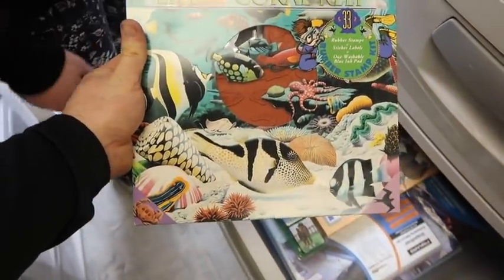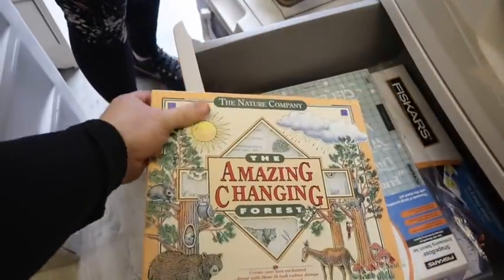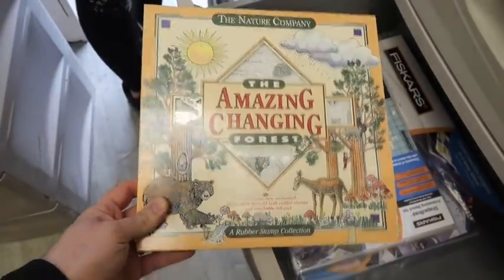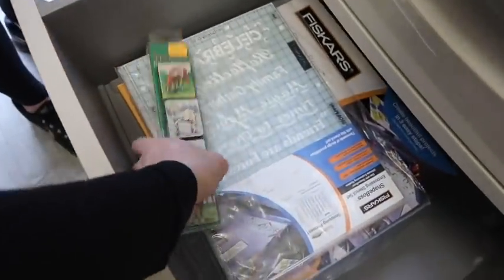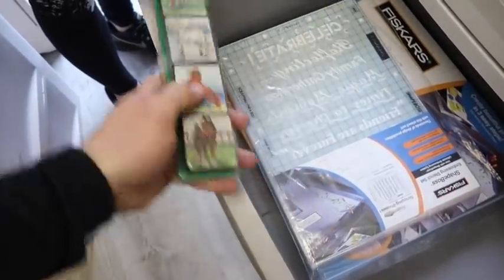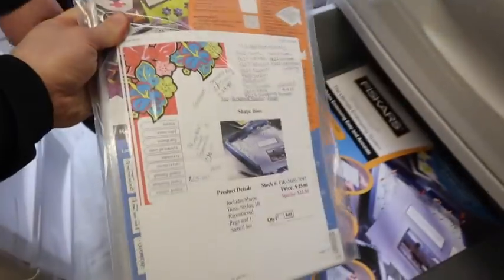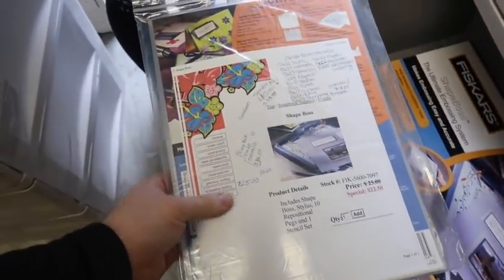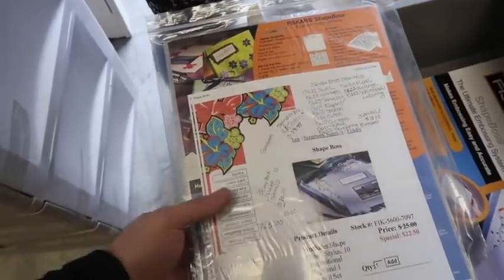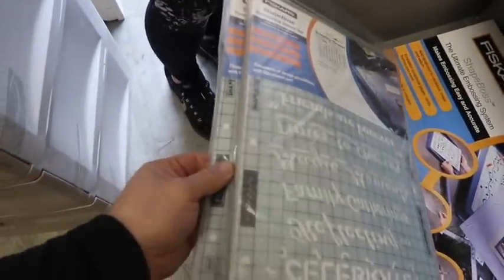Coral Reef. That's cool. It's from National Geographic. Amazing Changing Forest. $5 just for this little thing here. Oh, embossing. Ooh, this stuff can be expensive, can't it? Yeah. What are all these? I mean, they're in there. It's heavy. There's a lot of them, too.